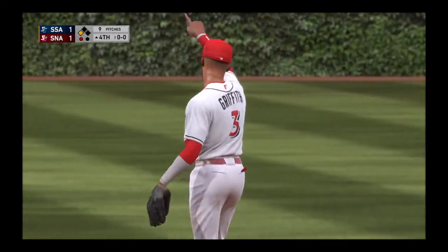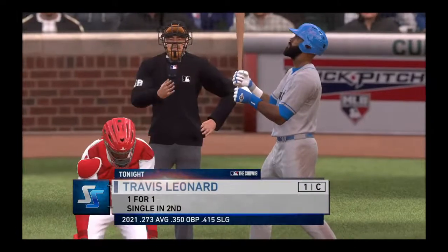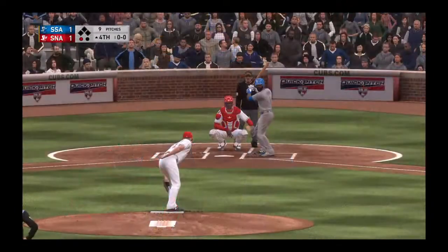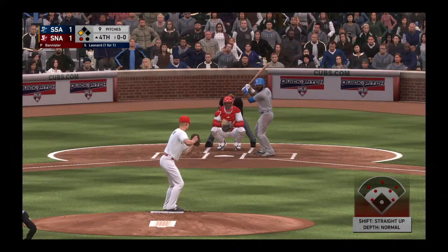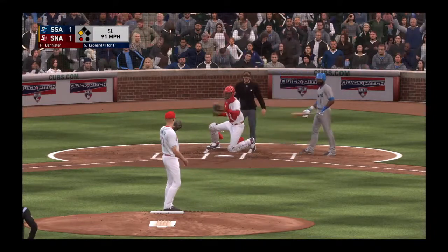The catcher, number 1, Travis Leonard. Digging in, Travis Leonard. He reached on a single in his first try. He's set. Here it comes. Starts him out with a slider for a strike.